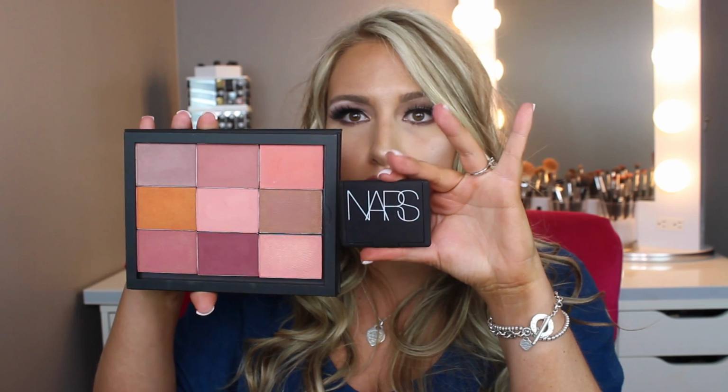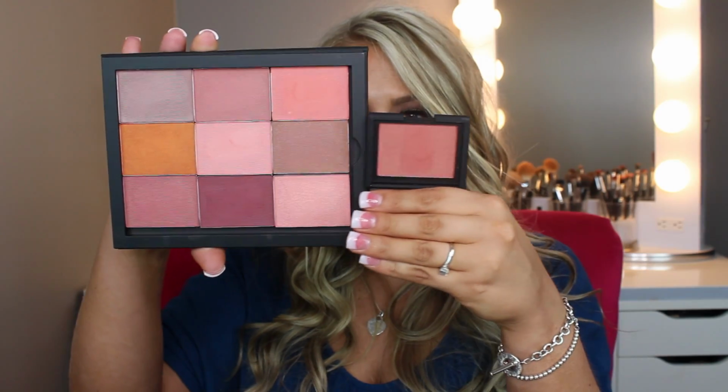So pretty much these are the same exact size as what you have in the regular NARS blush. So here's what a regular NARS blush is going to look like. As you can see, they are the same exact size, but you're getting them in pan form, so they're super discounted. This of course retails for $30. These pans, each pan is actually $21. So with the sale, I just could not pass it up.